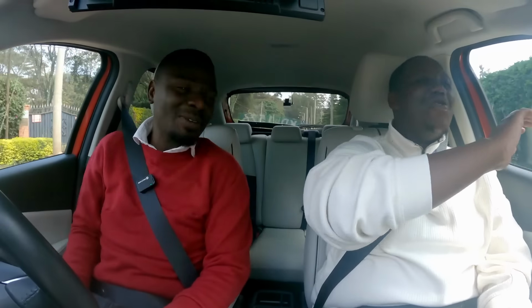You want people to see this. You want people to see that. I will not put a tint on this. If you buy this car, don't put a tint. No tint on this small car. People have to know that you have a unique spec of a Demio. Unique spec.